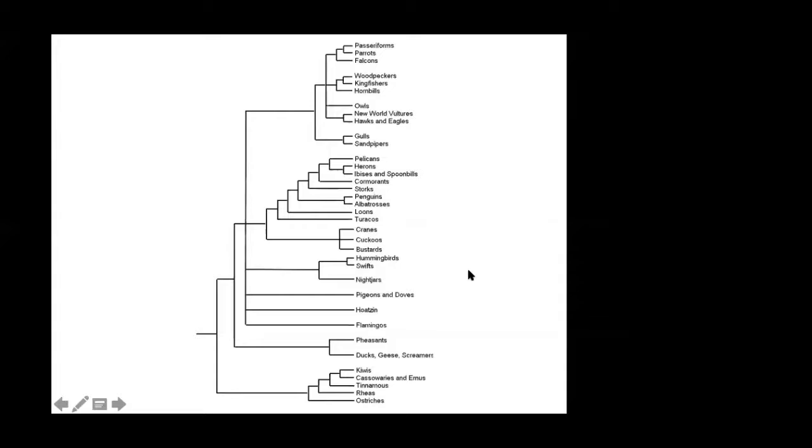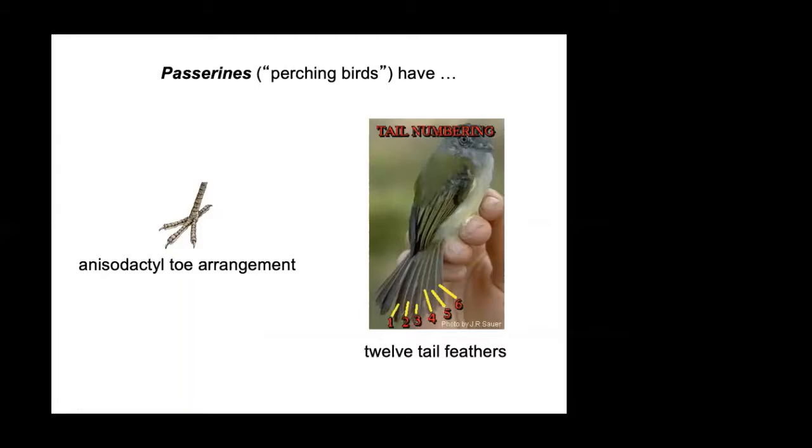This is the bird family tree. And notice that songbirds and parrots are close cousins, and falcons right there, closely related to them as well. So songbirds have three claws in front, one in back. They have 12 tail feathers, six on each side. Most wonderfully, they have a syrinx.